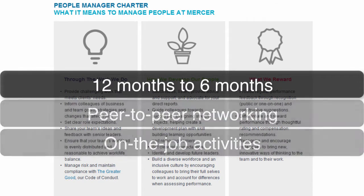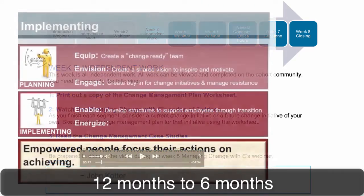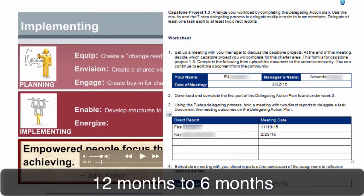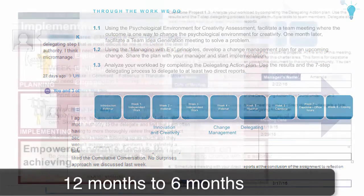on-the-job learning activities. The redesigned program uses blended design principles and moves some of the content to independent work. This includes short content videos, light reading, self-assessments and worksheets, social learning on a discussion board, and on-the-job capstone activities.